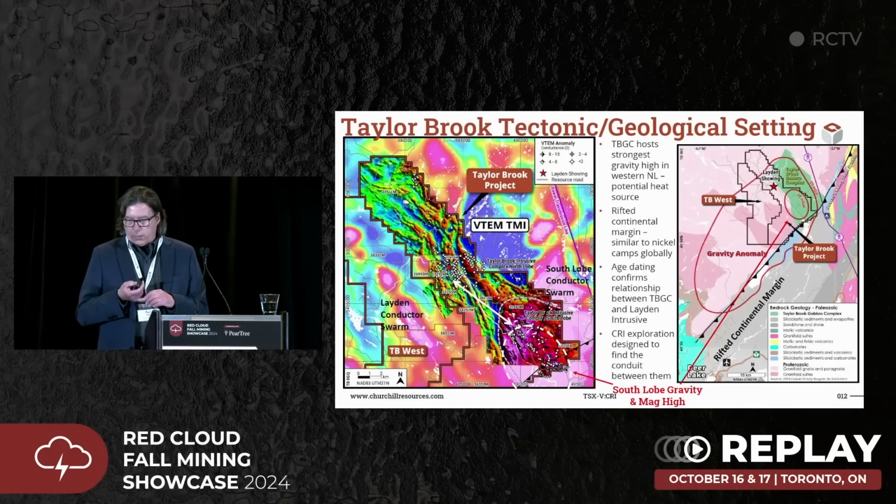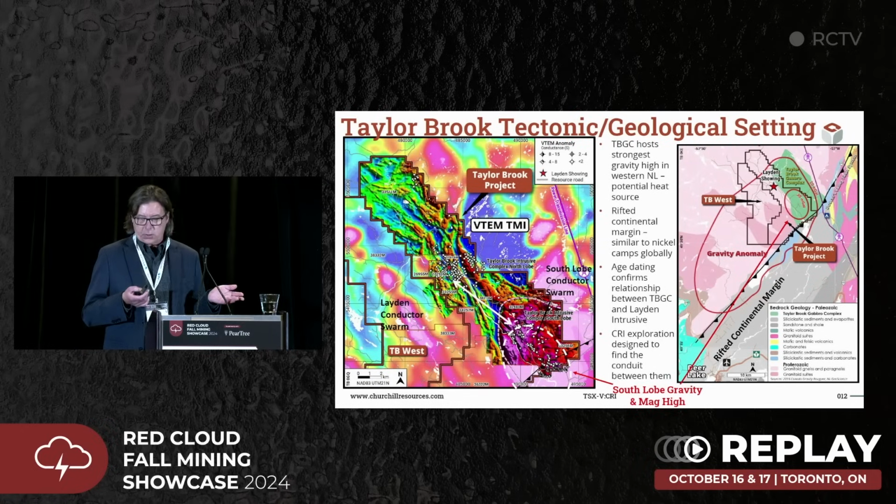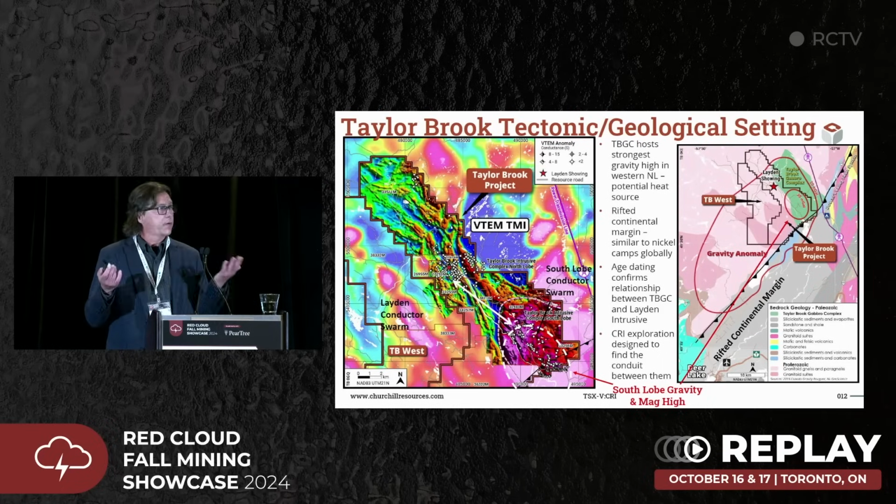I won't bore you with too much technical here, but this is our geophysics as well as regional government geophysics. What you can see down at the bottom there is the south lobe of the Taylor Brook Gabbro is incredibly magnetic, so a very, very good sign for iron nickel sulfides. As well, there's a known gravity anomaly there. So again, this means it's dense. Everything was pointing towards being very, very interesting from a nickel context.